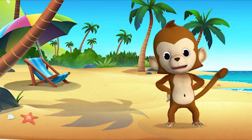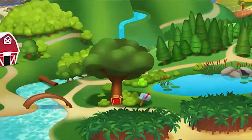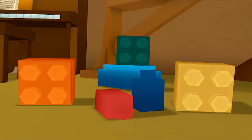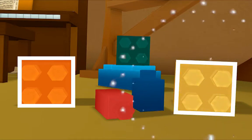Let's look for squares inside the treehouse. Let's look for squares like this. Do you see one? Yes! I see one! Do you see it? Right! Let's look for one more.